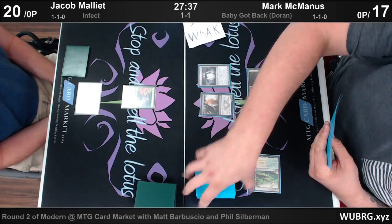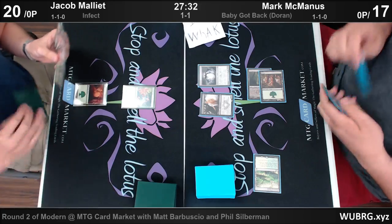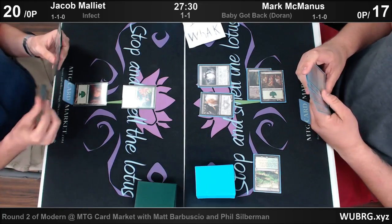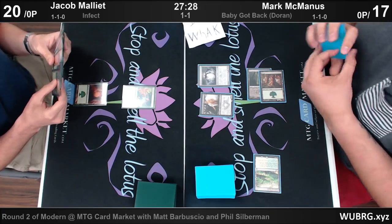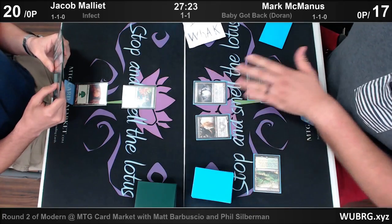Yeah. All right, Mark with turn 2 Spellskite and a pass. All right, we'll see what Jacob has to deal with this. Is that a Nature's Claim? I believe he just drew a Nature's Claim. We'll see what he wants to do with this. Lucky bastard. Put him in your deck to draw him.